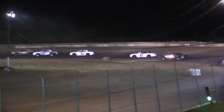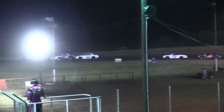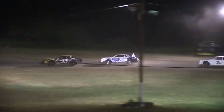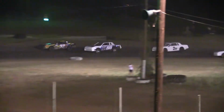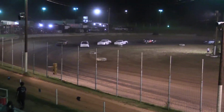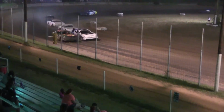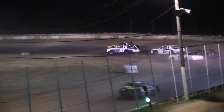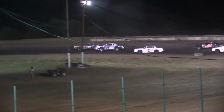Shelby Baker, Dennis Bissonette, the 2M of Devin Burgess. Backstretch, here we come. Turn number 3. Baker takes the high side. Bissonette goes low. She's going to hold him off out of turn number 4. Side by side, once again. Here comes Burgess. Burgess going to try to make it 3 wide. No, he's going to hold him off.